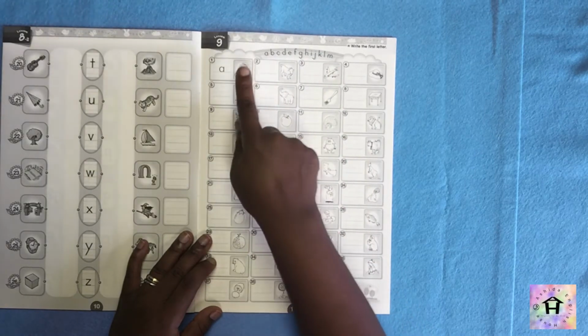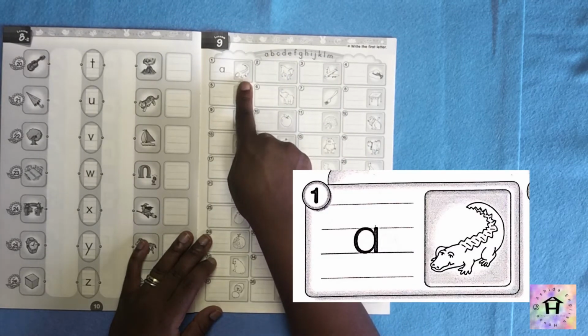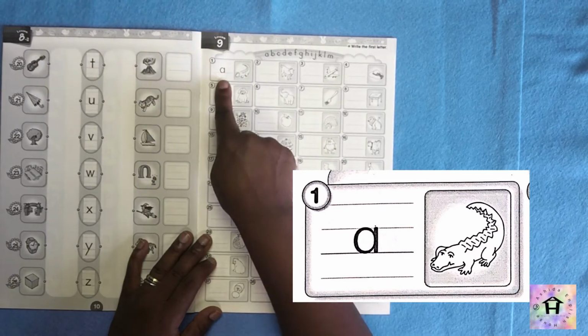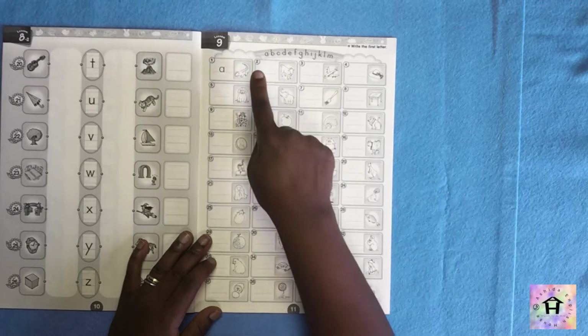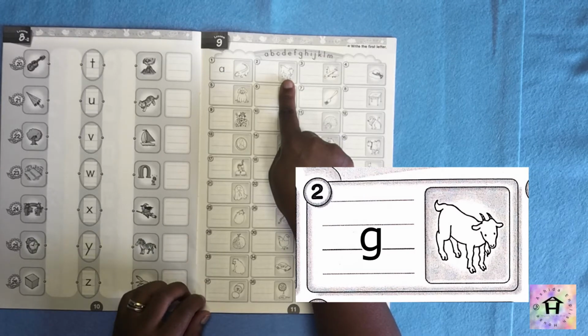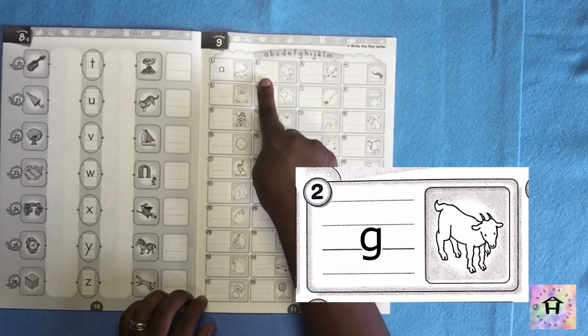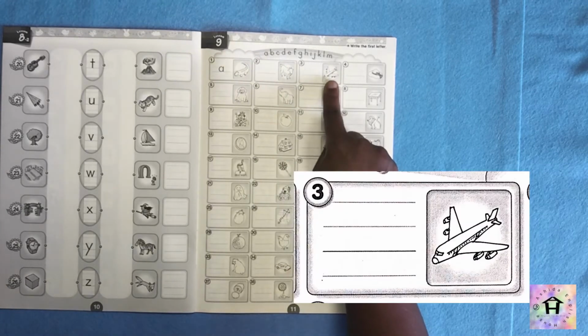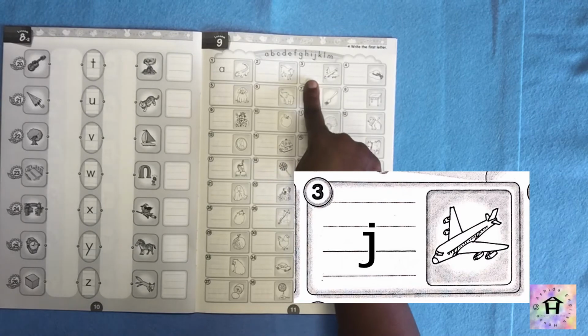Number one is, what's this? An alligator. That's right. Alligator starts with A, A. That's the letter A. Please write. A, A, A. Number two, G, goat, G, goat. Please write the letter G, goat. Number three, J, jet, J, jet. Please write the letter.